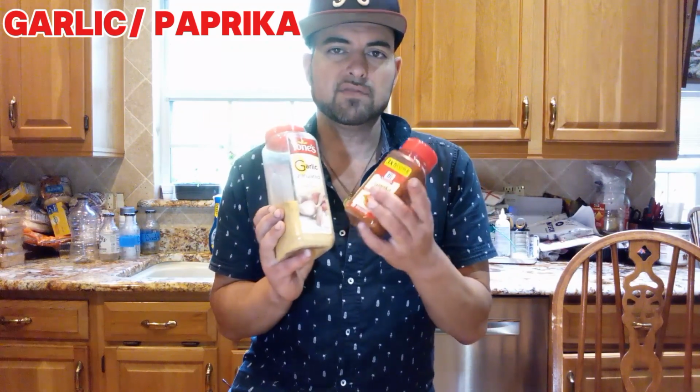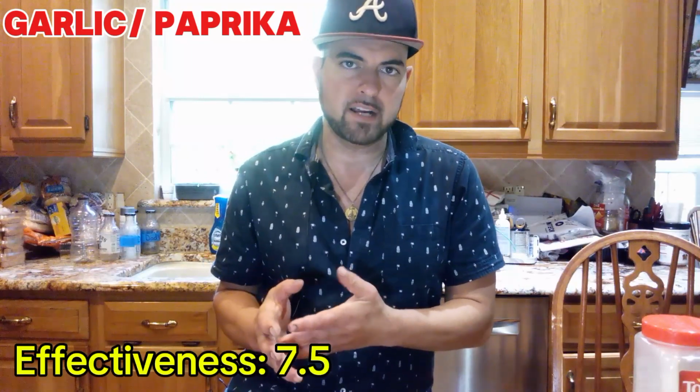So overall, for the garlic and paprika, I'm pretty satisfied with the results. We see some signs of predation on about half the plants, but amongst those, a lot of it is very, very minor. The heads themselves seem to have fared incredibly well, and I'm going to have to say this is going to be a 7.5 for effectiveness.